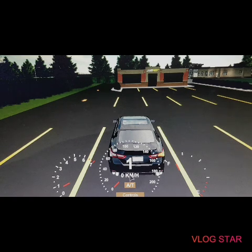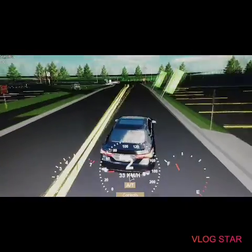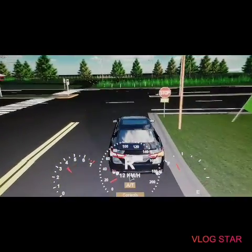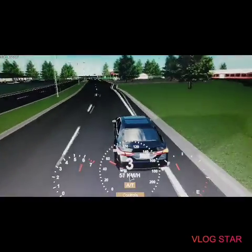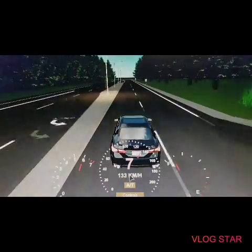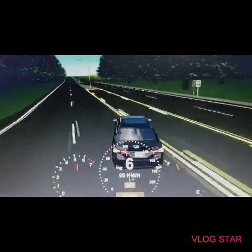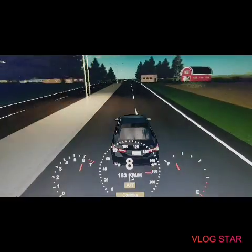This car's top speed is 210 kilometers per hour, maybe, if I'm not that sure. Now let's test. See what is the top speed. Let's test it on the road. Let me test, because we don't know the speed. Let's do it. Shit. I must go to this side. Let's see the top speed. Quickly.